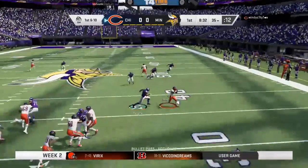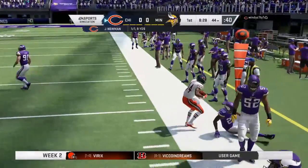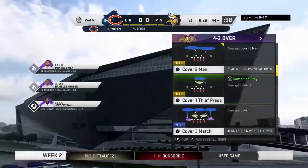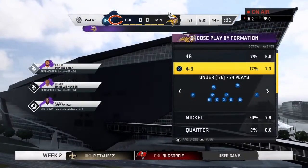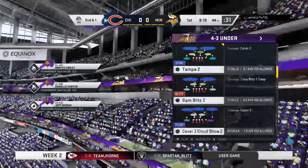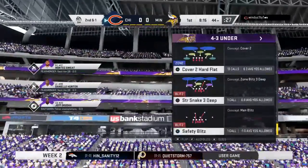Operating from the gun. Newman. Quick hitter here. It's complete. Give him 9 there on the first down completion. When you see zone defense and you know you've got a drag route on as your primary call, you've got to be really careful as a passer about how far you let your guy go because he might wander into some tough coverage.